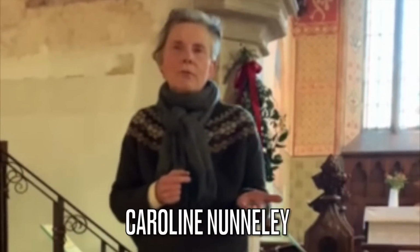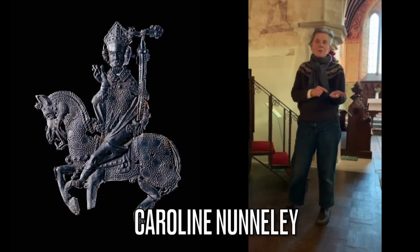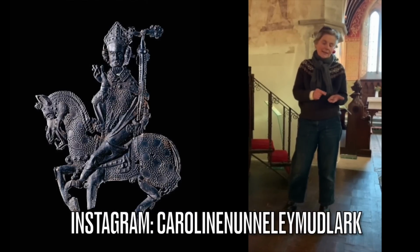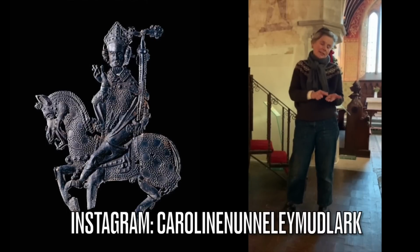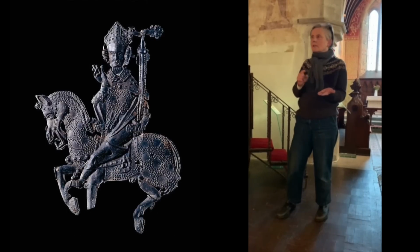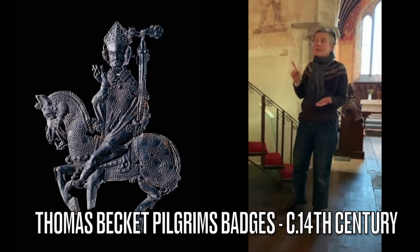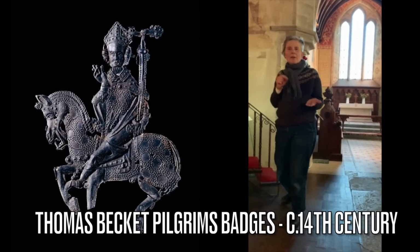I've been a mudlark for 4 years and I've been asked to show my favourite finds of 2022, and they are both fragments of Thomas Becket pilgrim badges, and it seemed appropriate to show them in my little medieval local church, which is literally at the end of my road in Brighton. It's called St Peter's of Preston Park.